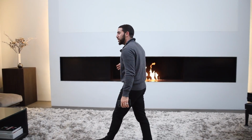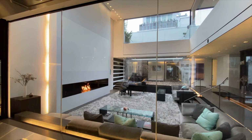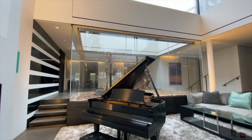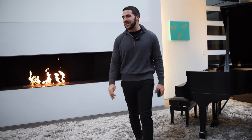It's just beautiful seating, this is entertainer's paradise, if you ask me. You got wraparound seating going all the way. You get that one musical friend who knows how to play the piano, throw them on there, or just hire someone. I don't know, Alex knows how to play the piano, whatever.